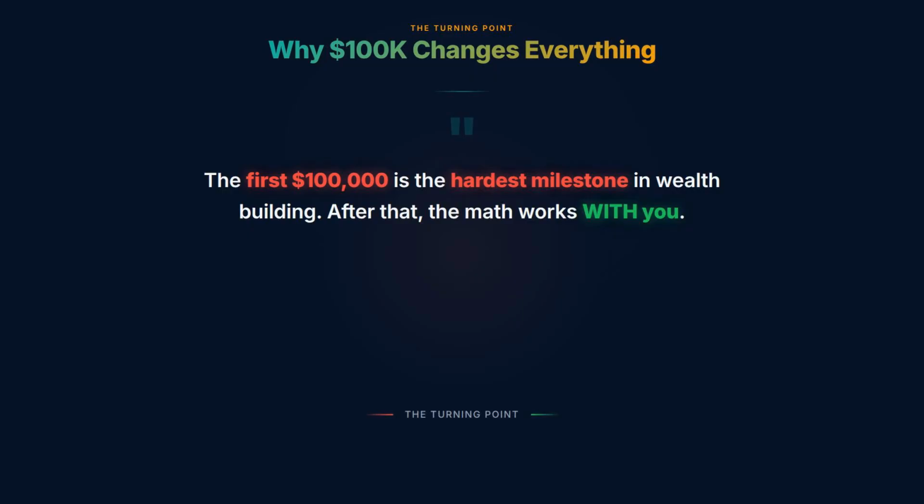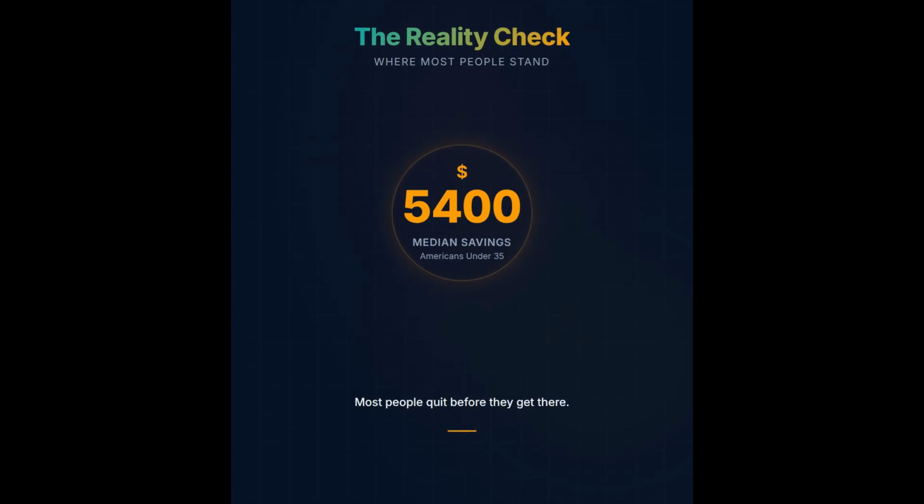Each 100,000 comes faster than the last because your base is bigger. Your money is earning money on money on money. This is why the first 100,000 is widely considered the hardest milestone in wealth building. Once you clear it, the math starts working with you instead of against you.